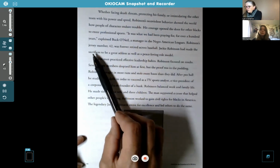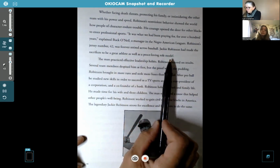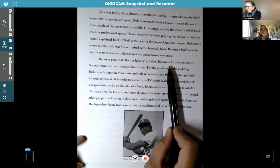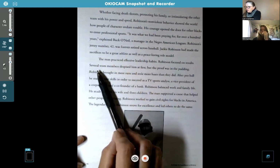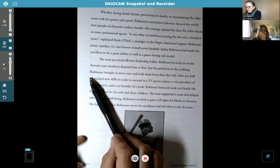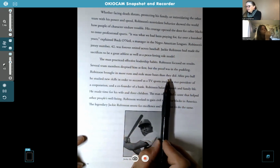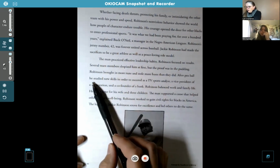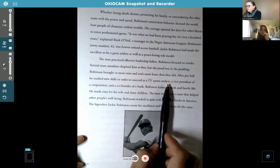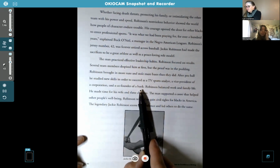Jackie had made the sacrifices to be a great athlete as well as a peace-loving role model. The man practiced effective leadership habits. Robinson focused on results. Several team members despised him at first, but the proof was in the pudding. Robinson brought in more runs and stole more bases than they did. After pro ball, he studied new skills in order to succeed as a TV sports analyst, a vice president of a corporation, and a co-founder of a bank.